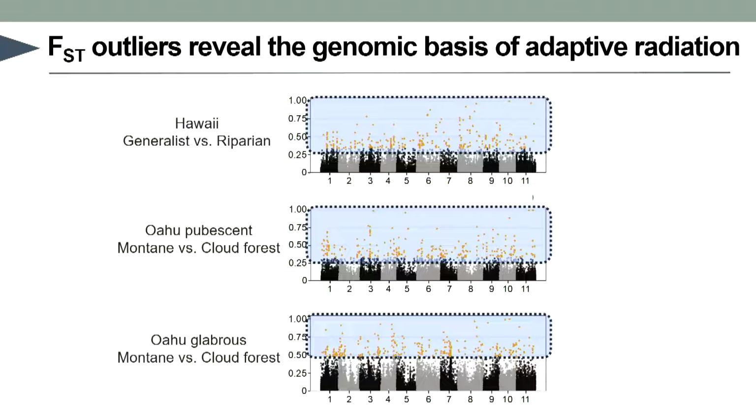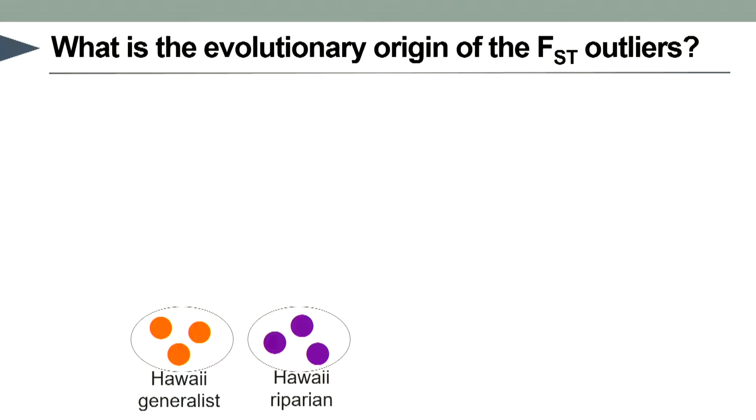So we did a bunch of GO analysis and all these things that I'm not going to be talking about today. What we were really interested in was the evolutionary origin, or the selection process, that led to the divergence in these SNPs for these regions. So basically, what is the evolutionary origin of the FST outliers?